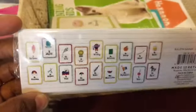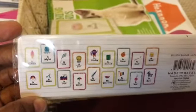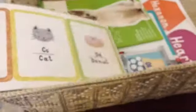I should have one that's closer down to where the children are, that's accessible. This is what it looks like. And then your larger one that they can see from anywhere in the room. Again, this can be used as a center. I'm not sure yet.